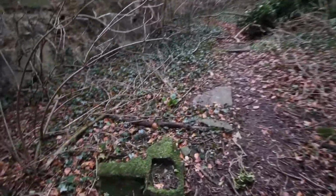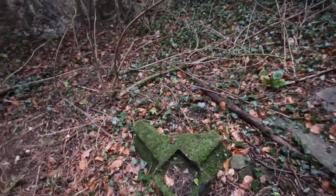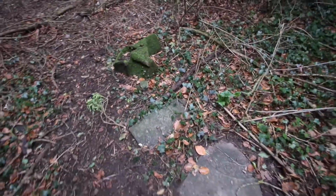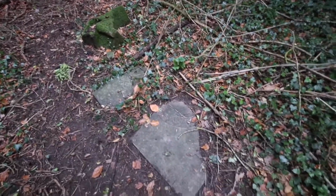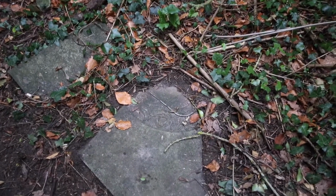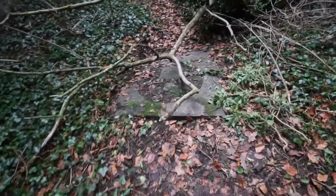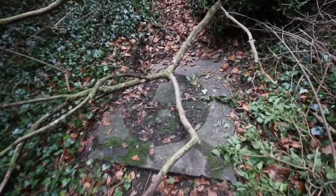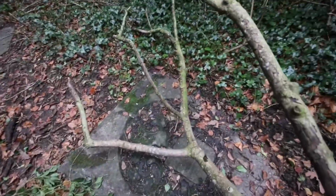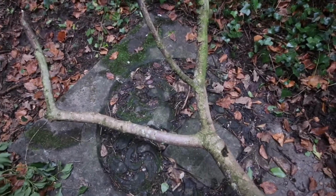You see the fallen trees here, and bits of the church which obviously collapsed in over time. The crypts themselves. I'm not sure if the actual crypt is still under these or not, or whether it's been relocated. There's another one here with a crest on it. Can't really see the writing because it's all covered up. There's the crest.